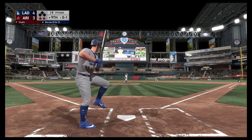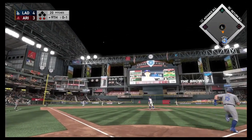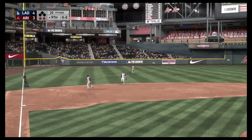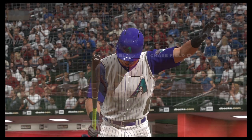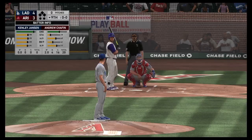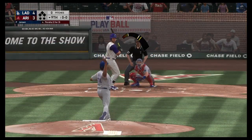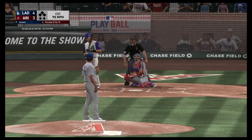0 for 2 is Barnes. Swing, and he pops it up. Ahmed is there, and the side is retired. Okay, ready now for the Diamondbacks. All right, here comes Kenley Jansen. First one, David Peralta. Strike 1, low.